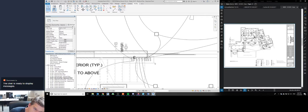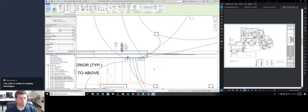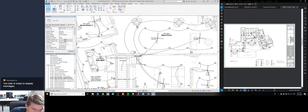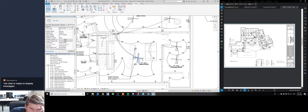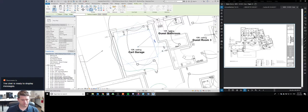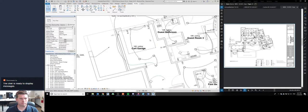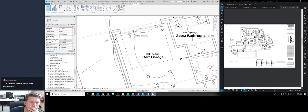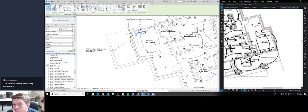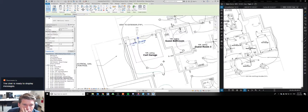Oh my goodness. One, two, three, four, five, six, seven, eight, nine. 9 light switches. Oh boy. Confused as to what's supposed to be going on here. Here's what we're gonna assume.